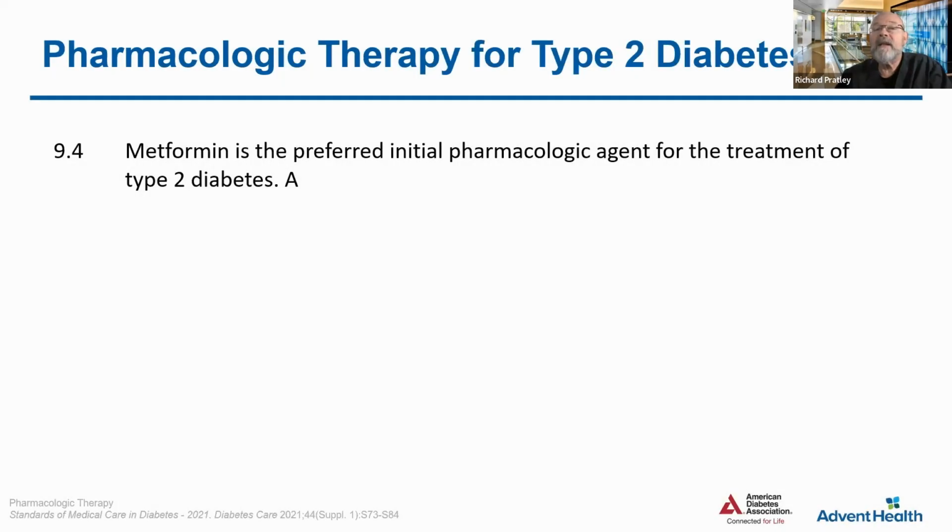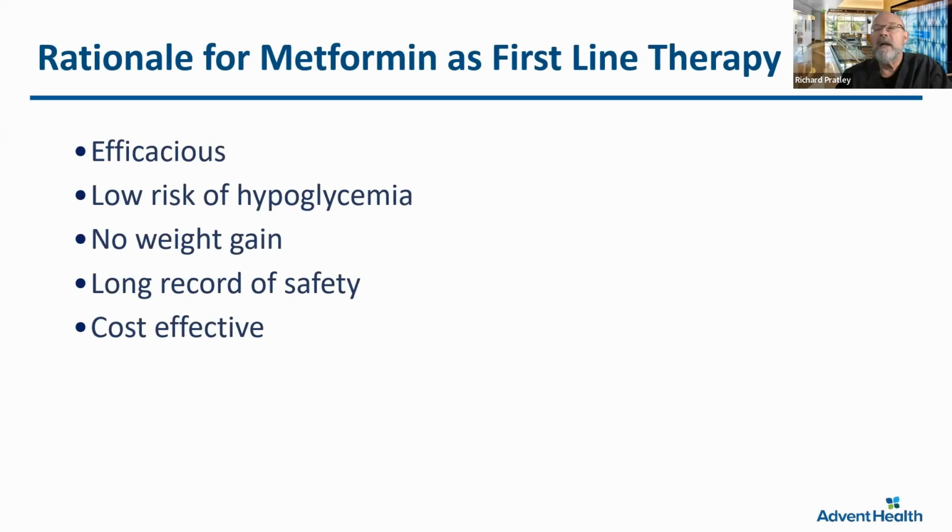Metformin is typically the preferred drug for the treatment of type 2 diabetes, and I would say the same often applies for pancreatogenic diabetes. We use it because it works well. There's a low risk for hypoglycemia. It doesn't cause weight gain, a long record of safety, literally decades, and then it's very cost effective. In fact, metformin is cheaper than dirt.